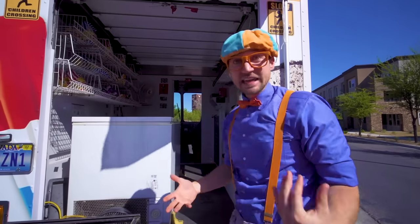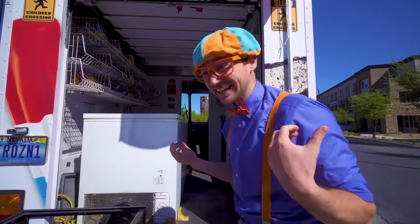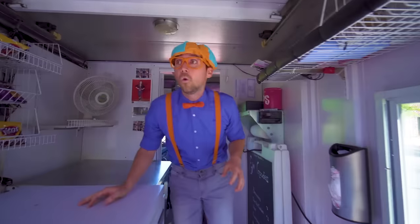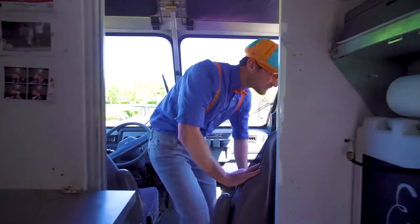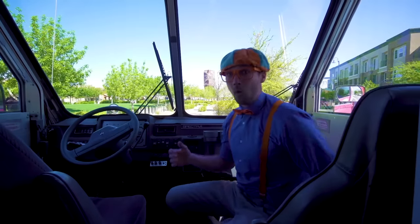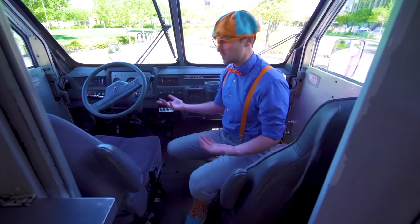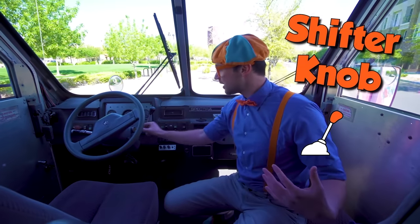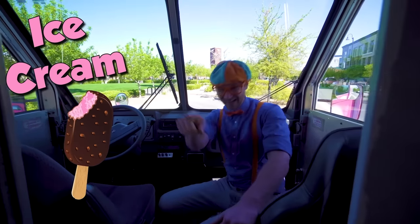Whoa, the inside of an ice cream truck. So excited. Whoa, this is where the driver of the ice cream truck sits. It's just like a normal vehicle. A steering wheel, a shifter knob, a set of keys. But we're not here for driving. We're here for ice cream.